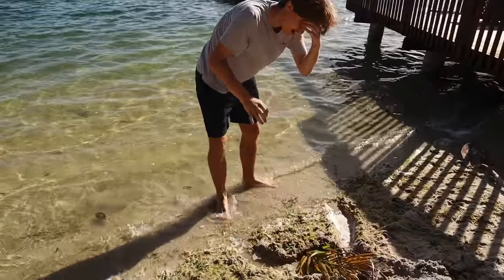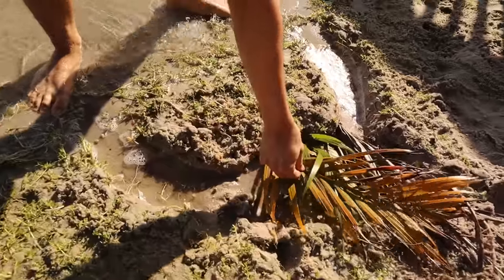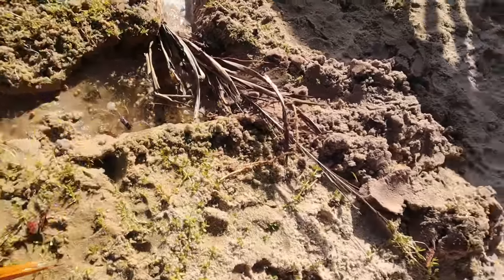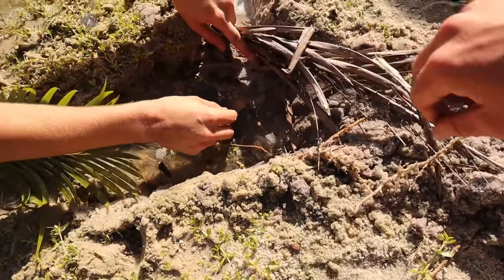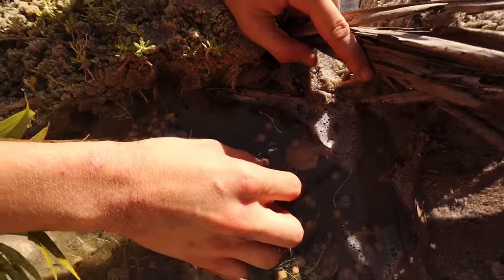All right, right here, and I'm not seeing much. I don't see anything. All right, we're gonna move this one. Two. Oh my goodness, dude. Look. Okay. Where? Right there, underneath. Oh my gosh. Oh my god. Guys, look at that. There's a little turtle in here. No way. Dude, that's insane.